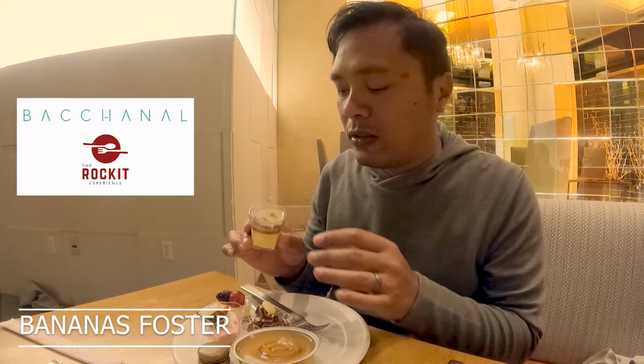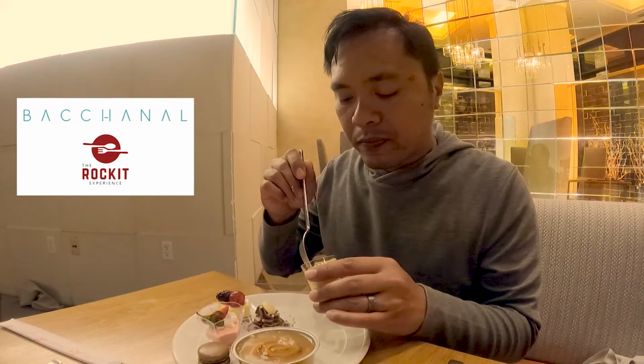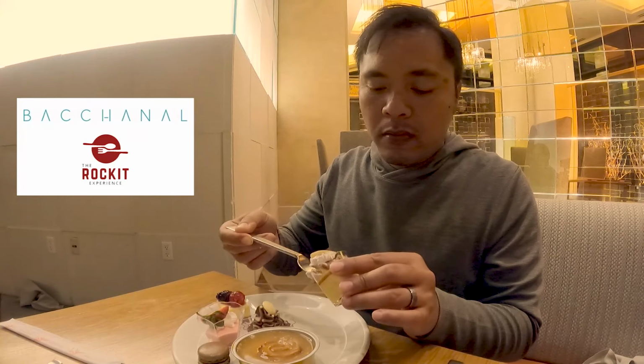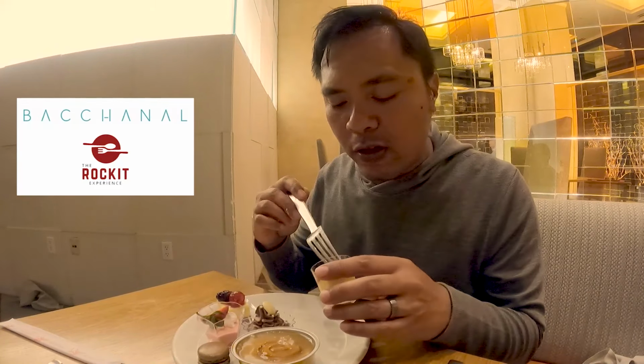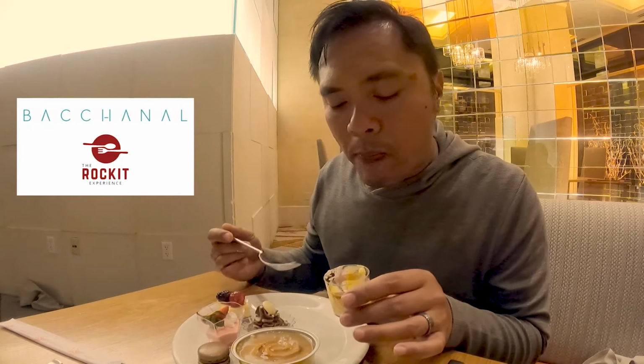Next we got the bananas Foster. Man, look at these little small containers. Great. Banana Foster. This is all so good. Taste the banana. This one's also good.